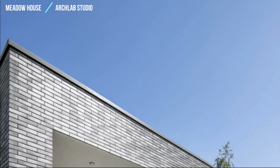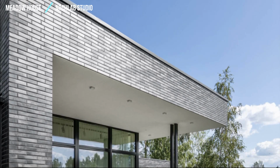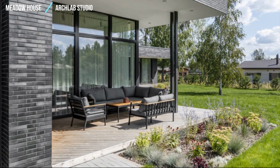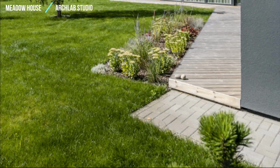Modern Meadow House is designed away from the city noise, out of the urban areas. The architectural challenge was to incorporate a new house into an existing natural meadow as much as possible. The natural surroundings inspire the home's design solutions.